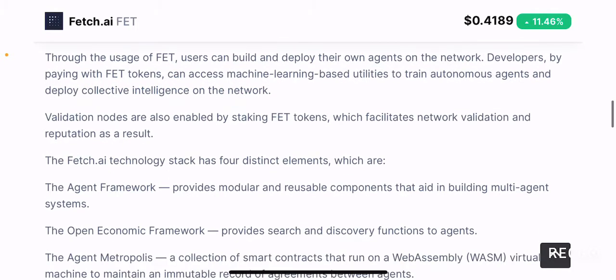So that's something that's very important for this project. Through the usage of FET, users can build and deploy their own agents on the network. Developers, by paying with FET tokens, can access machine learning based utilities to train autonomous agents and deploy collective intelligence on the networks. Again, by using FET tokens, people just like you and I can basically build and deploy our own agents on the network. So we can basically use FET tokens in order to create and deploy units called agents within the network itself. But people with a lot of coding knowledge, such as developers, basically have other features as well.